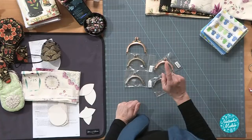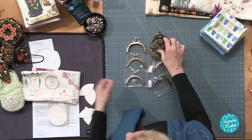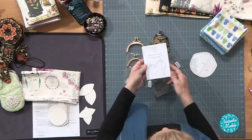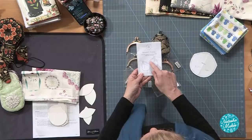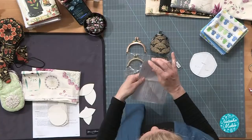Okay, here's what we need to know. We have got the trinket pouch instructions. This is your trinket pouch, almost finished. I've just got to sew on. You see, I've got my little things on there. That's one of your patterns, but you can see the instructions give you the choice of a little trinket purse or a larger one. So you've got two makes in one here. There's your pattern. You choose which one you want. And then you've got your full instructions in there.